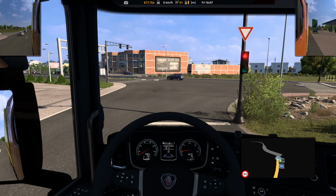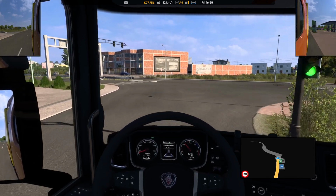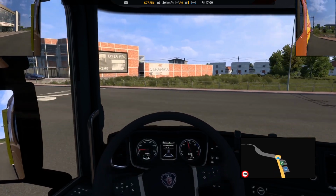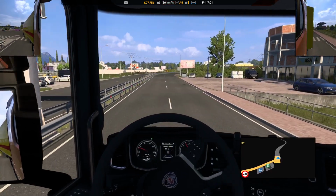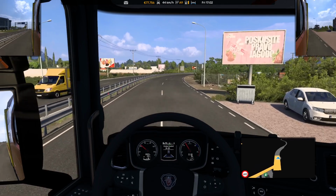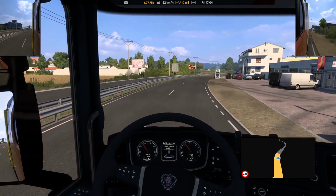Shouldn't be too terribly long, because again, I don't have the extended light that I do in the US, because I don't know that there's one that works well with ETS2. Alright. So now, set our cruise to 65.